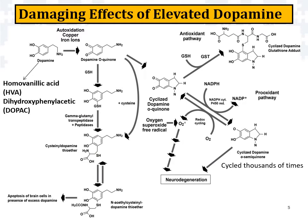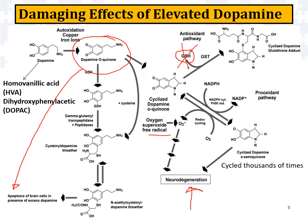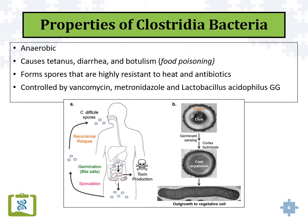And too much dopamine within the nerve cell causes free radical damage. It actually can deplete glutathione levels. It can increase neurodegeneration because it causes a lot of oxidative stress. Too much dopamine, through the action of this chemical called dopaminoquinone, can trigger apoptosis of nerve cells. So it can have basically a neurodegenerative effect for individuals with chronic Clostridia bacteria and elevations of 4-cresol. Now, Clostridia bacteria are anaerobic, and there's many different types.